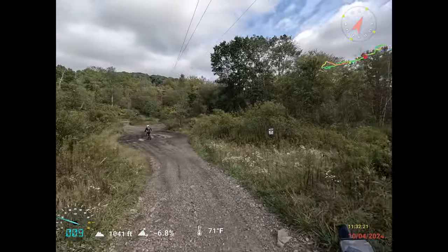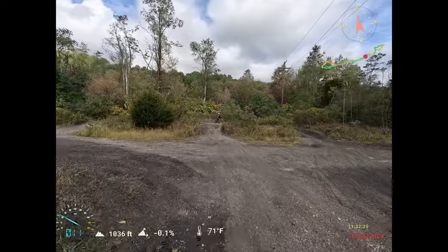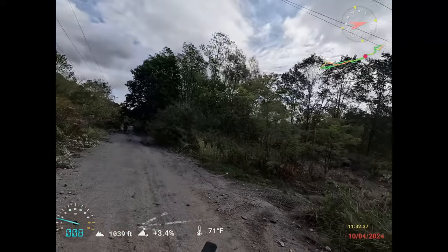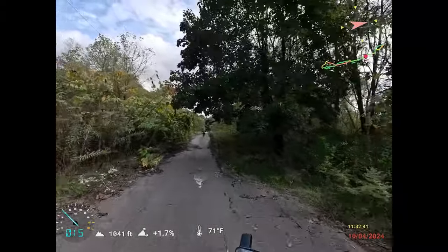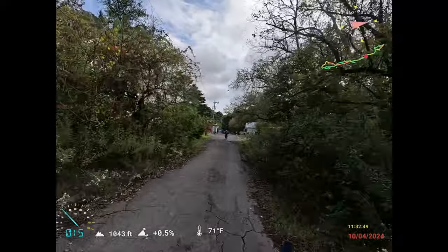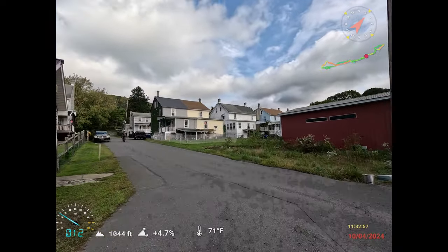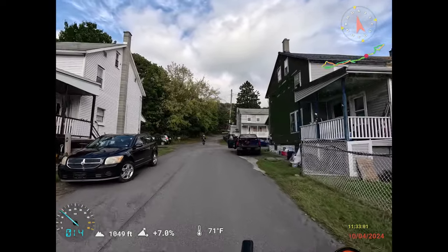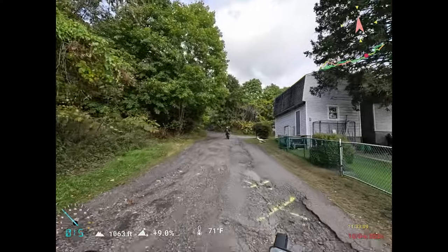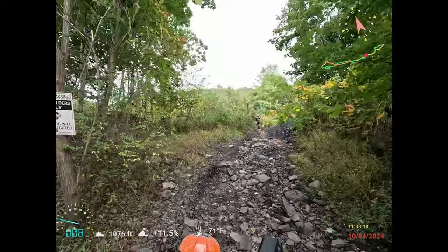Now we've crossed the highway and are heading more into Locust Dale. We cut through a little corner of the township, wave at the locals that are out and about, and get back on the trail. This one, I'm a little slow, would be a little easier with more momentum, but we get up it.